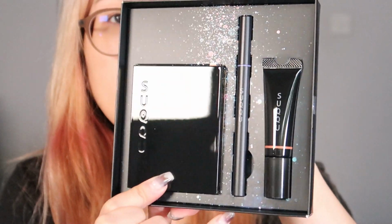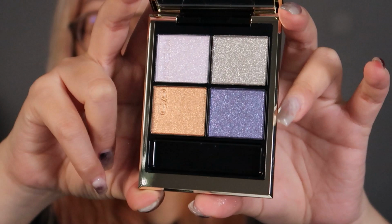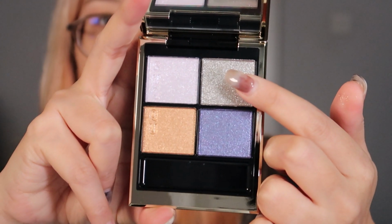Okay, next one, the purple kit, Hoshi Sayuru. We also start from signature color eyes, white grayish purple with a very powerful gold. The first shade, shimmery glittery texture, a grayish silver with a lot of silver glitters, cool tone.